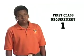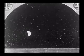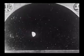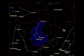Class requirement number 1. Demonstrate how to find directions during the day and at night without using a compass. People have been finding their way around our planet for thousands of years, even before the compass was invented, by using the sun during the day and the stars and moon at night. With a little practice, you can master some of those same techniques.